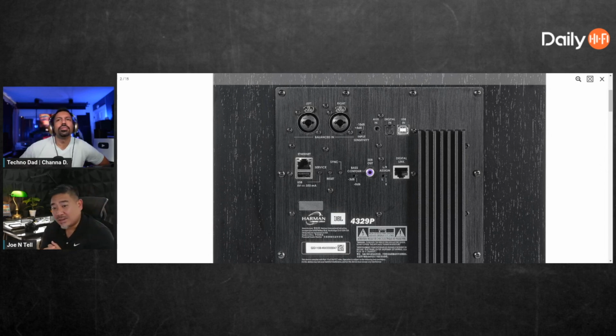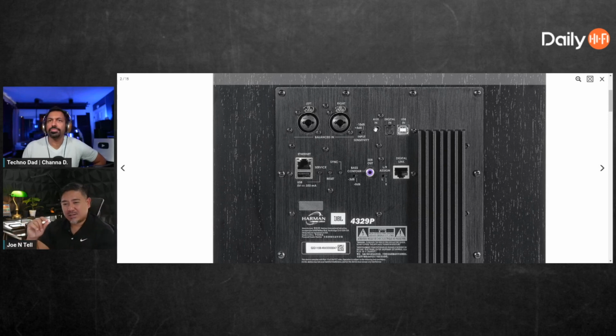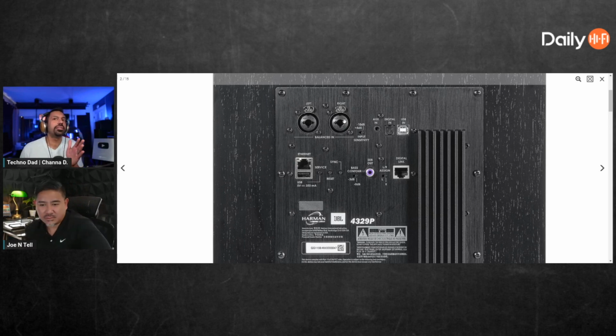We didn't have one. Oh, so you went, of course, RCA to aux in, right? I ended up going headphone jack to RCA to another thing, so we kind of had to adapt it, but it worked. Because there's a studio monitor. So right here, the balanced in, these are XLR / 1/4 inch multi jacks, right? So in a music studio, that's what you would be plugging it into.